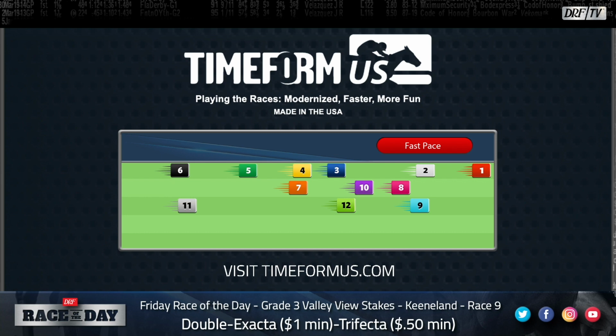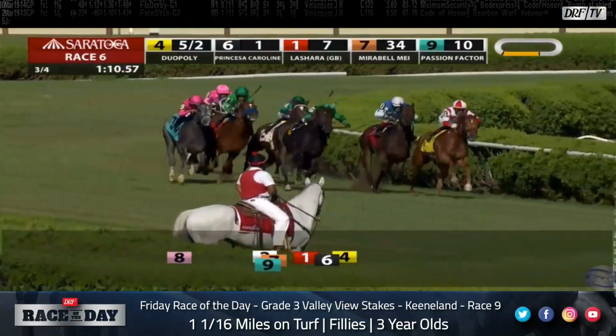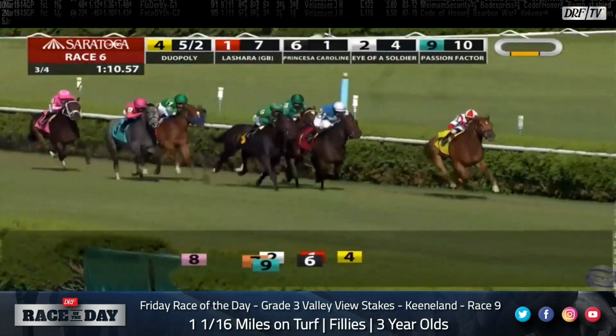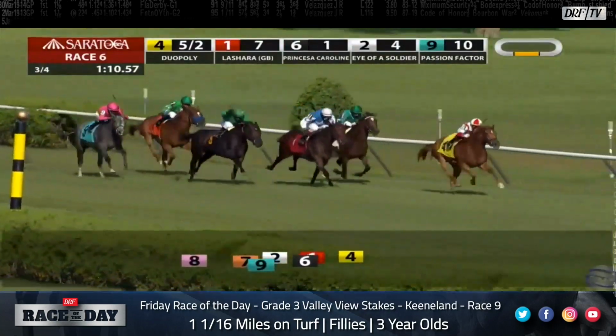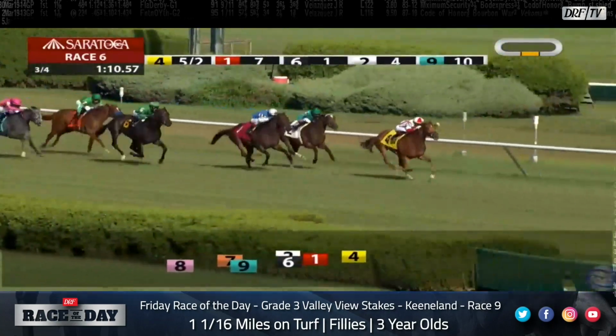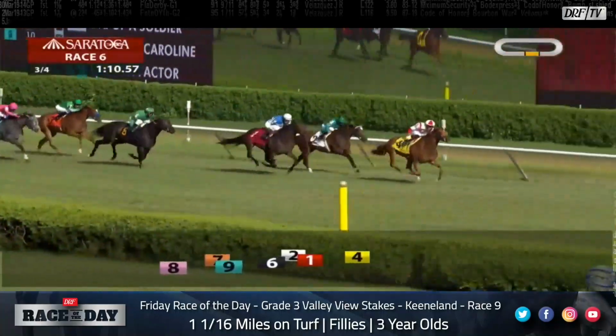Let's watch the upwardly mobile number 1, Duopoly's most recent victory against entry-level allowance foes, and only her 3rd lifetime start. Fresh off the maiden win, she went right to the front. She stretched them out during the 3rd quarter, and she's going to hold sway. She hops back to her left lead at the very end of this race, but she's just done everything right in her last 2, Mike.